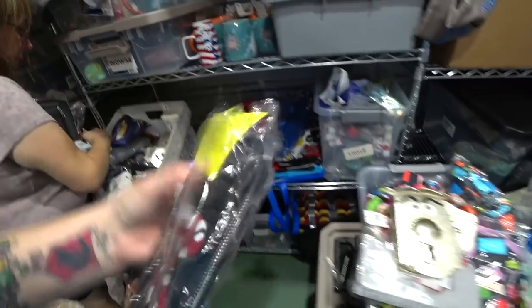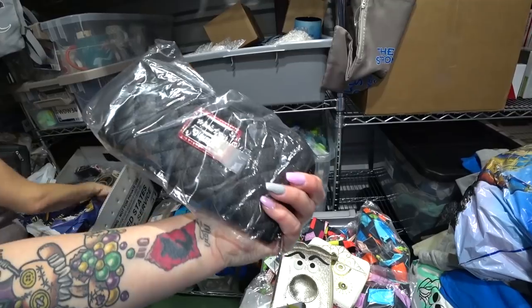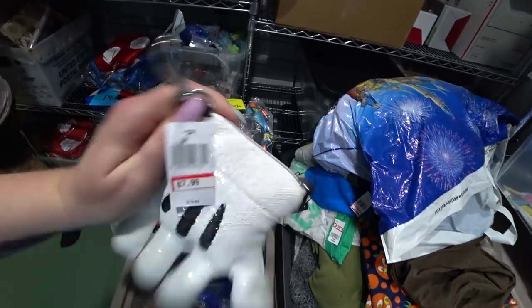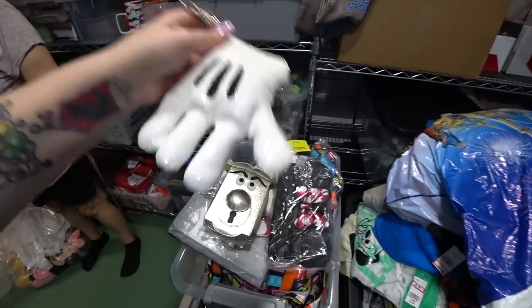Okay. There's another Loungefly wallet. This one has like the little Mickey shaped studs on it and ears. So this is the Minnie Mouse wallet with studs. Then there's this cute Mickey glove little pouch. Okay, it has a little clip on and it zips up. It's $7.99. It's sequins. It's really cute.